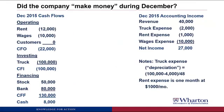Let's take a look at how these 2 statements provide different pictures of what happened with the company. So starting with revenue, that tells you that you moved cars during the period and you're eventually going to get paid $40,000 from customers, whereas the 0 in the cash flow statement says that you actually didn't get any cash this period. For the truck, the cash flow statement tells you that you spent $100,000 cash on a truck. The accounting income says that the cost of the truck used up this period to generate revenue is only $2,000 because we're spreading it over the whole time that we're going to use the truck.